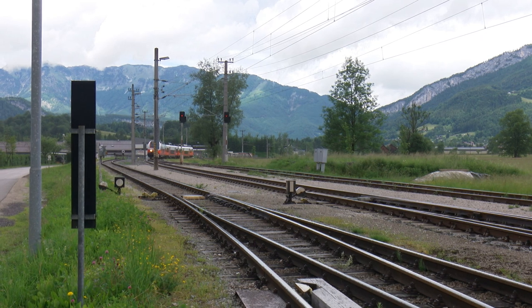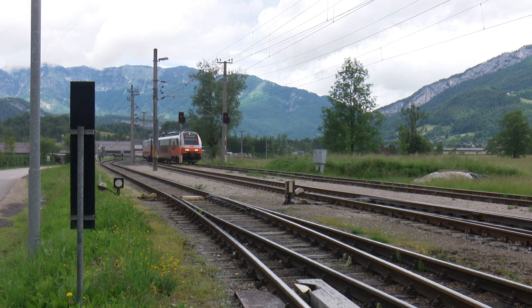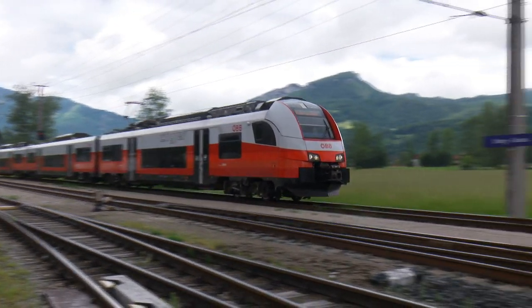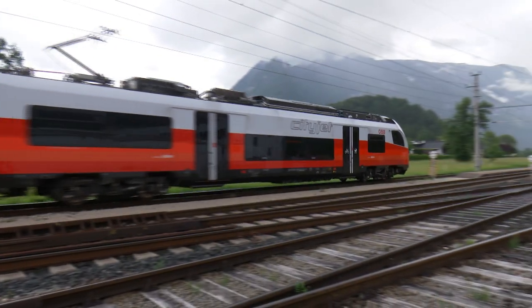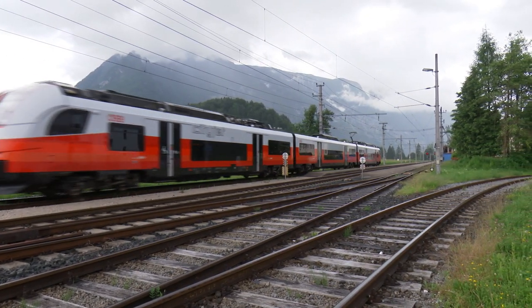4746011 continues with its diagram, this time forming the 1111 service from Attnang to Obertraun. It is seen entering the station here at Steeg Gosau. 31 of these units were delivered, mainly for working S-Bahn services out of Vienna. Another 64 have been ordered, bringing the total to 95. A further 70 similar Class 4744 units have also been ordered.